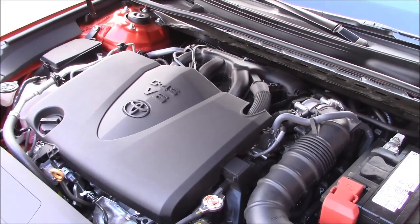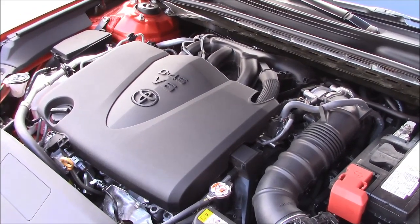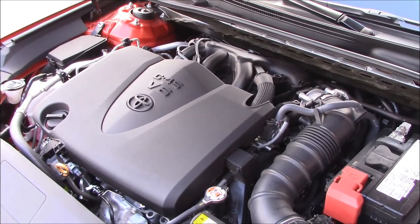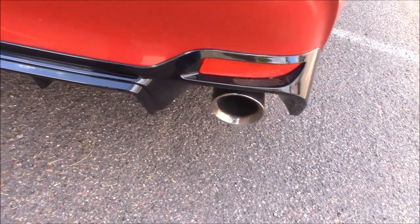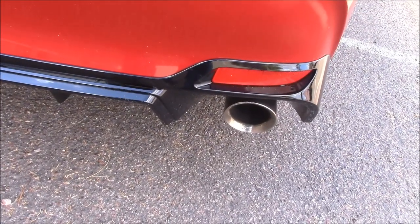They didn't touch the engine, they really don't need to. It's the standard 3.5 liter V6, 301 horsepower, more than adequate, hooked to an 8-speed automatic transmission and paddle shifters. They did install a TRD exhaust package, one on the right and one over there, to add a bit to the sound effects.